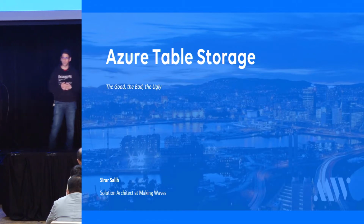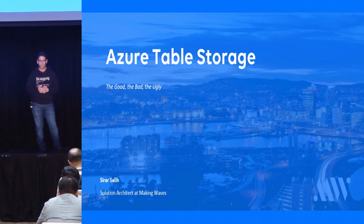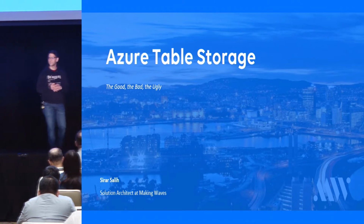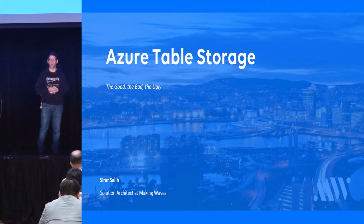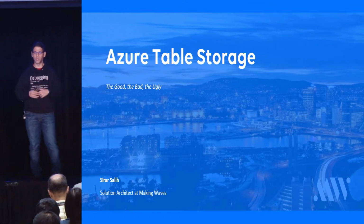This is the first time I'm here, and I'm here to talk to you about Azure Table Storage. So how many of you work with table storage today? Okay, just one and two. All right, that's good actually, because then I'll talk to you about this and then show you how you can get started with table storage and why it's good, why it's not so good, and so on.